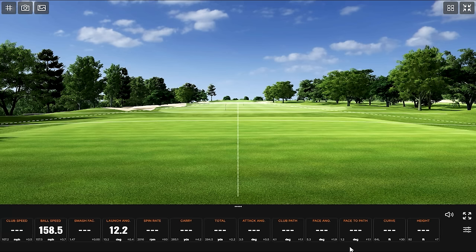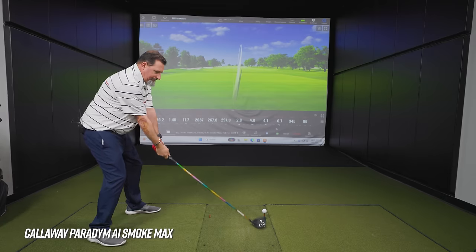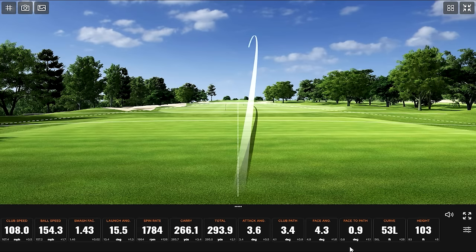There's some more speed. Getting close to 160 on the ball speed. There we go. That was also a little toey. Should be all right, though. Wow, that did work. Yeah, not your most efficient strike, but... Yeah, no, 143 is not exactly a great smash factor, but.